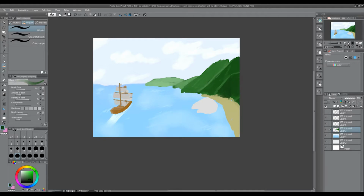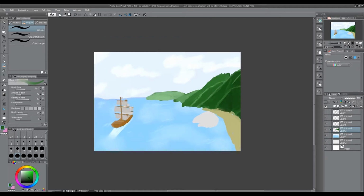When I find myself struggling with a certain area, I'll move on, do something elsewhere, and then come back to that. As you can see, I'm trying to do a little bit of rim lighting. It's not turning out too great, but at least you can start to see that they are hills rather than just a big blob of green in the middle of the screen.